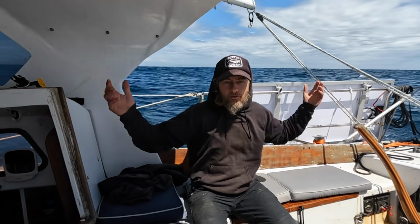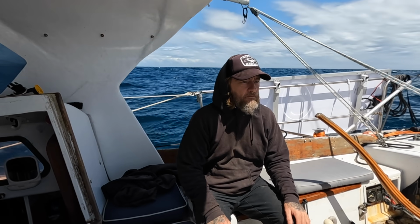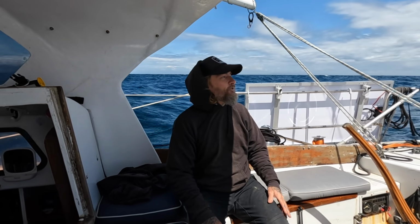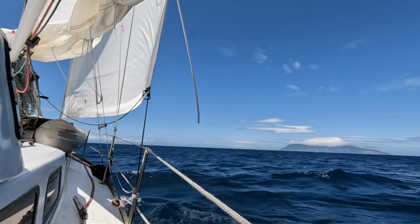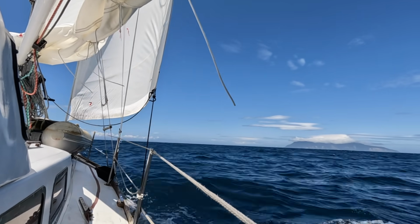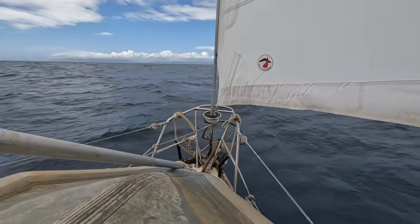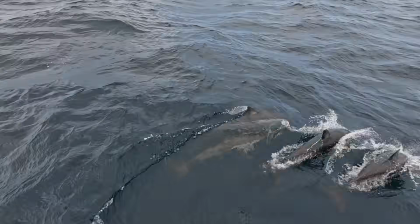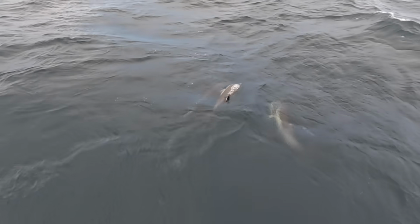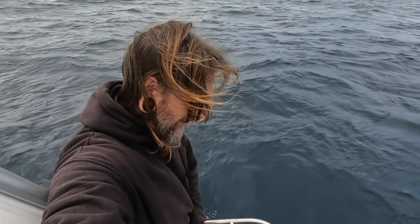It's been a very beautiful sunny day. The air's a little bit chilly, but for the most part it's very gorgeous out, especially for New Zealand. No rain clouds, just gorgeous blue skies, and a lovely sail so far. So stoked. I love dolphins. Never gets old, ever.